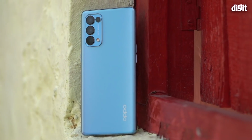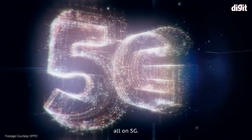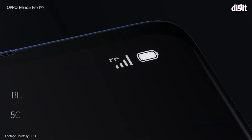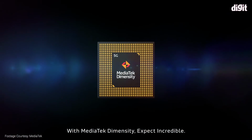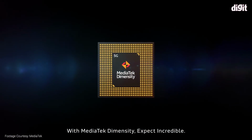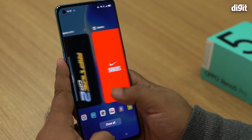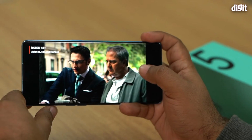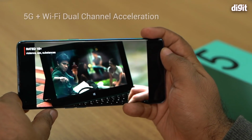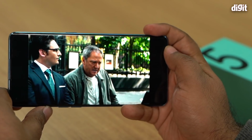Another major feature of the OPPO Reno5 Pro 5G is in its name itself, support for 5G network. This means that users of the phone will be able to use 5G the moment it becomes commercially available in India. This becomes possible with the MediaTek Dimensity 1000 Plus SoC powering the device, debuting first in India. This chipset is built using the 7nm process, which allows for better performance and efficiency as compared to previous generation chipsets. OPPO has also added its own technology to the phone. This includes 5G plus Wi-Fi dual channel acceleration that combines 5G with Wi-Fi for faster download speeds.